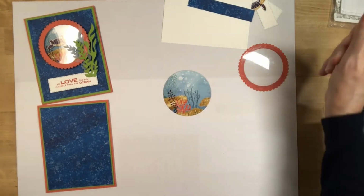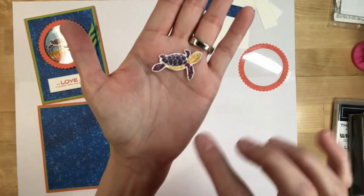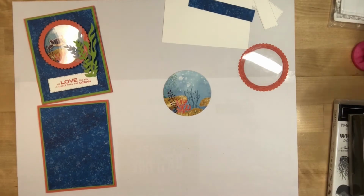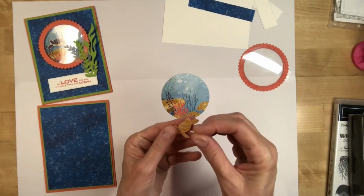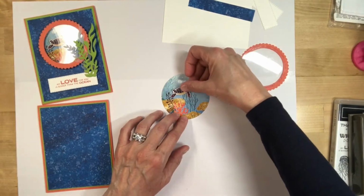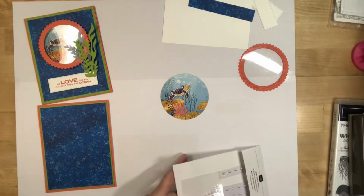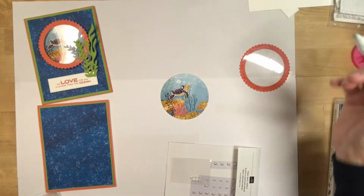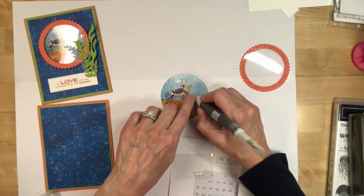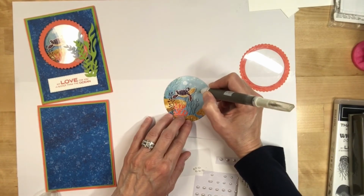And I'm gonna work on my scenery. So what I did is I took from the Well Done Designer Series paper, I manually cut out one of the little turtles, and I'm going to put a dimensional on the back because I want to give it a little lift like he's swimming in my little porthole. And we're just going to position him right there. Now I want to make it look like there's some bubbles coming up. So I'm going to take my pearls and we're going to add some cute little bubbles. Now if you don't have pearls, you can always use clear epoxy enamel dots as well and create a very similar effect.